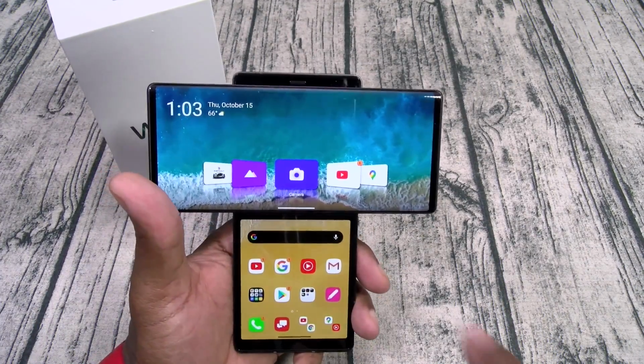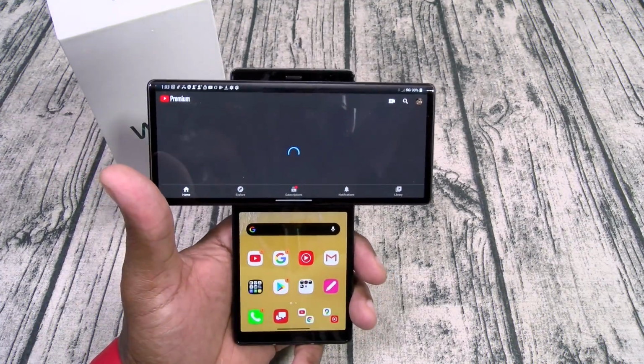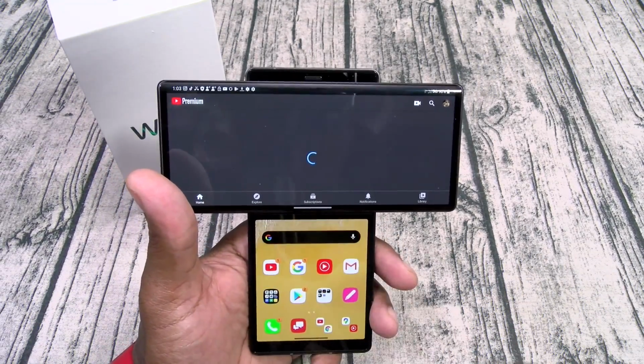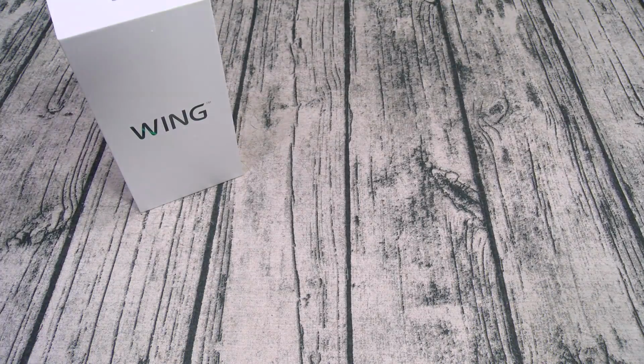Now watch this. Say I pull up a YouTube video, right? You still got the second screen on the bottom. Matter of fact, hold on a second. Let me put in my Wi-Fi code.